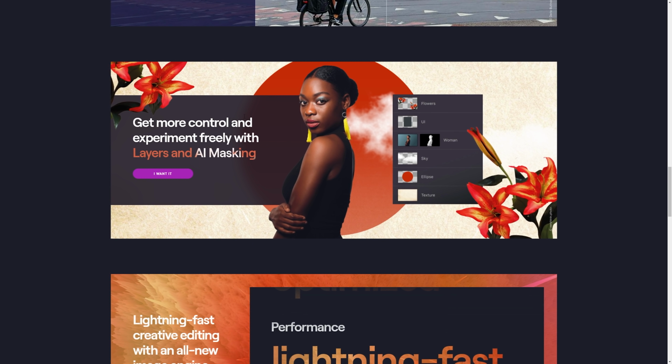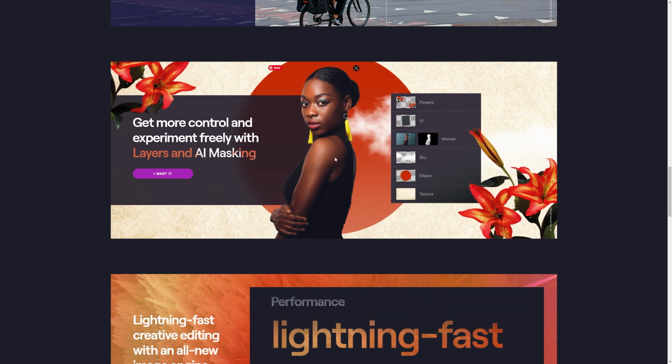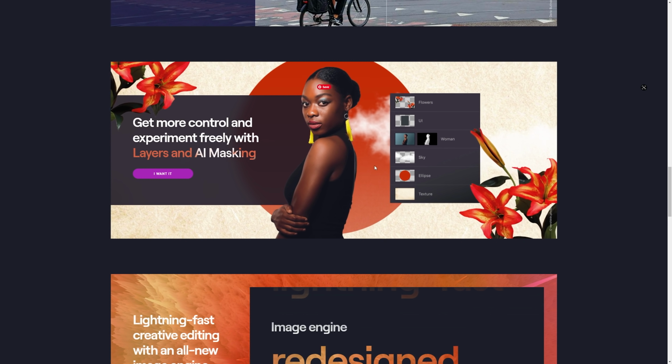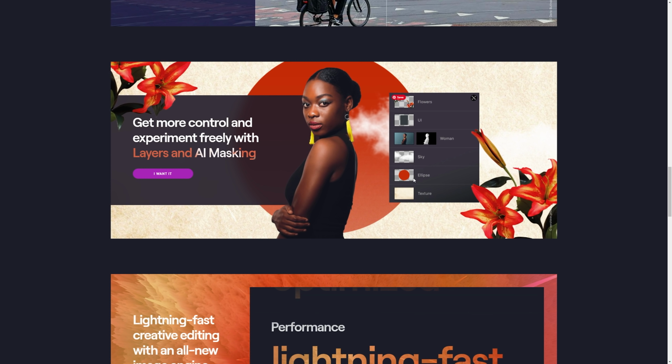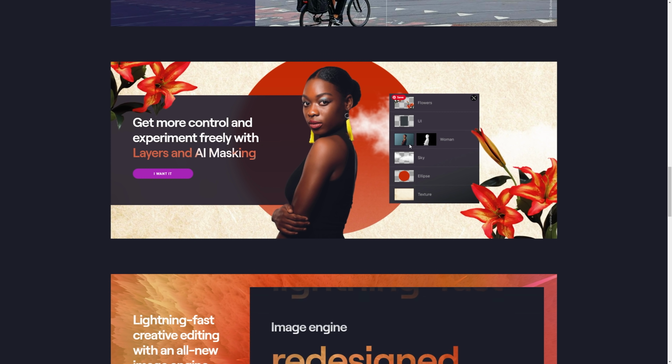Get more control and experiment freely with layers and AI masking. Okay, as you see this thing here that I'm waving my mouse over, that very much looks more like the kind of layered approach that we see inside of Photoshop. So we've got textures, we've got a shape layer, you've got sky elements, and incidentally at the moment with the tools you can only use them once, like the augmented sky tool, so you can only put one element into the sky.